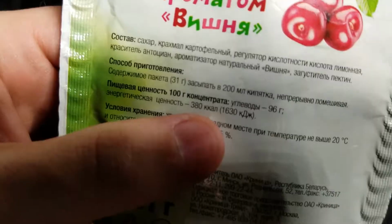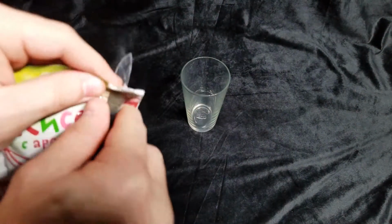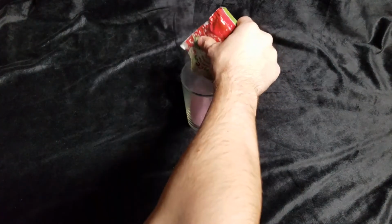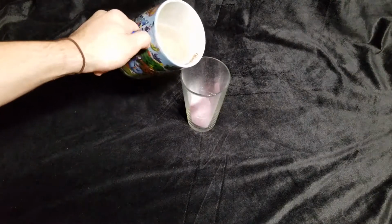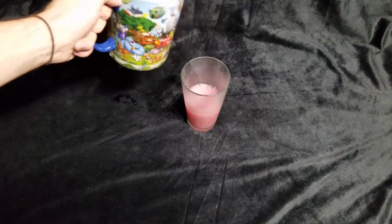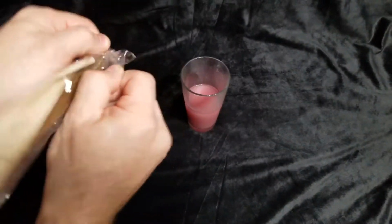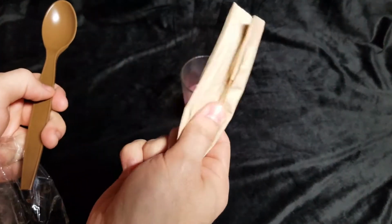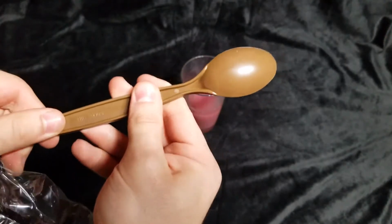Now, it says right here, 200 milliliters. Let's open this military ration spoon. Comes with a nice supply of either toilet paper or just a napkin. Very sturdy.